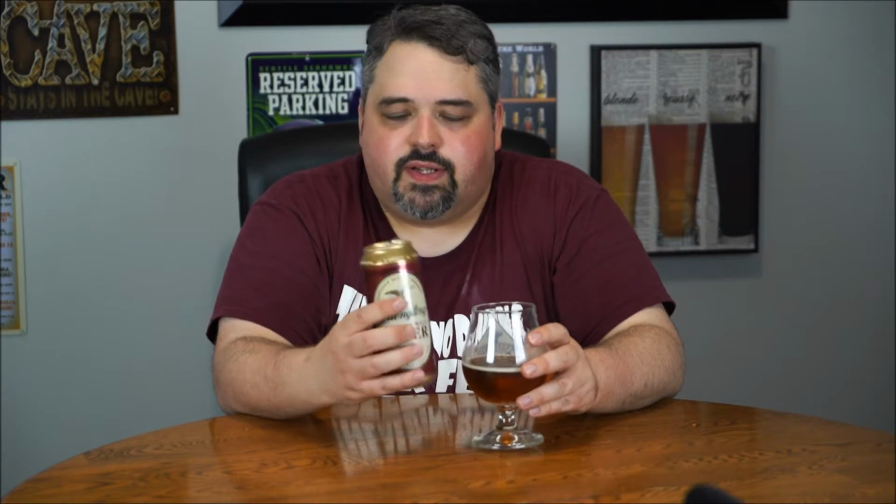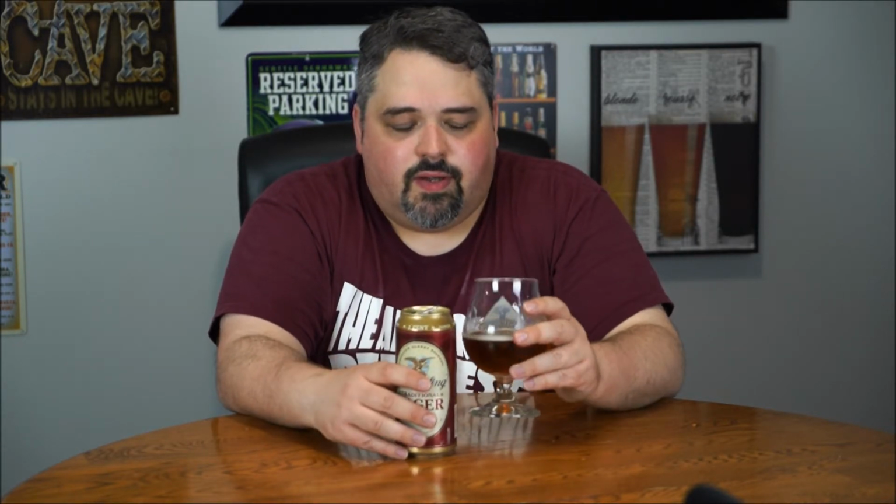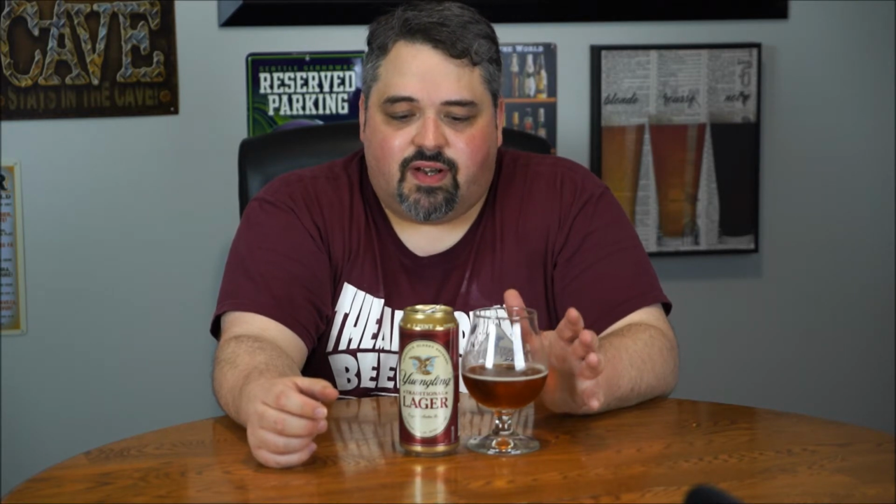Overall, yeah, I really like this. I'm glad I finally got a chance to try this. This is a solid amber lager. I'm really enjoying it. And I'll tell you one thing. Especially after the long, hot, humid day that we had over in New York, this is hitting the spot. It's a really nice, easy to drink lager, with a nice crisp finish, and a lot of flavor to boot.